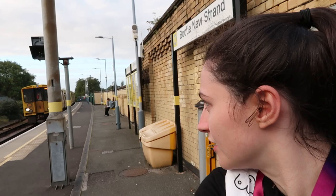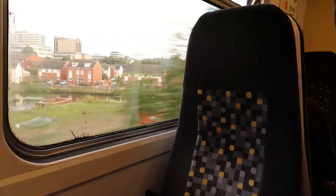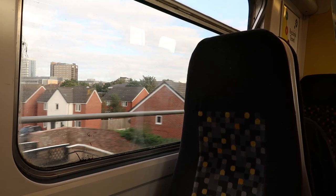Okay, we're getting on the train now. It is 508143. Yeah, it is a face mask one. We are at Bootle Oriel Road. Bootle Oriel Road. It's a Merseyrail station. It's got two platforms. Hey, there's a train.